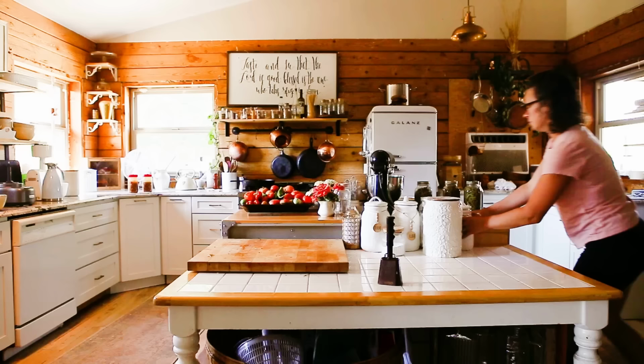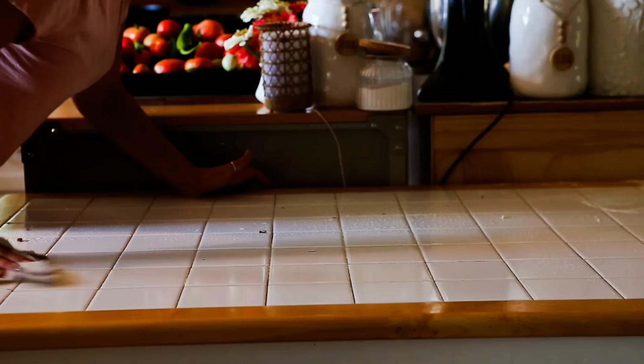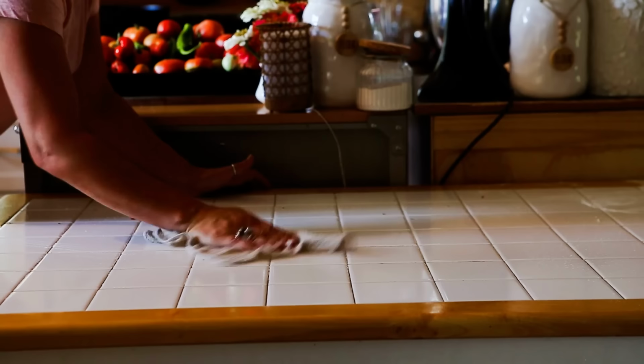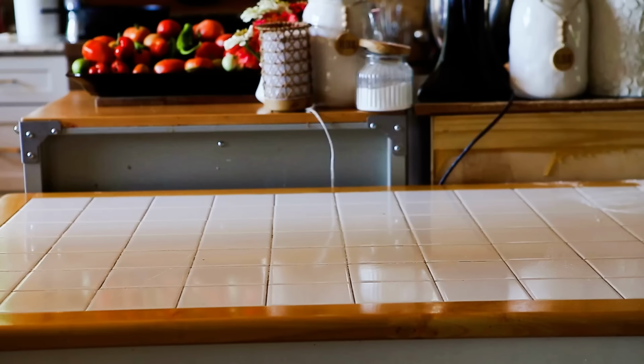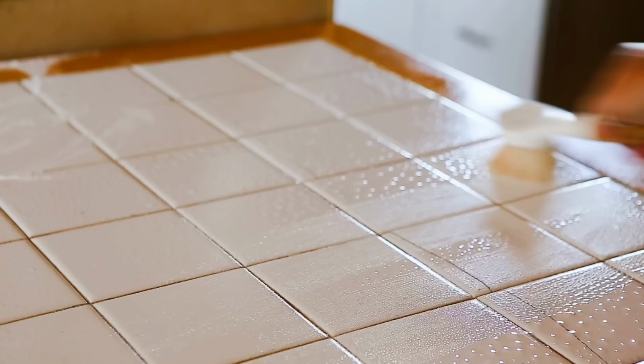I bought this table with a tile top, and I've regretted it ever since. Tile in kitchens, I think that went out of style for a very good reason. This table requires so much time in cleaning. I'm constantly wasting time, I feel like, cleaning this table and all of the grout. So I decided there's got to be a better way.